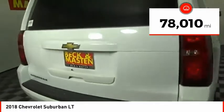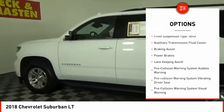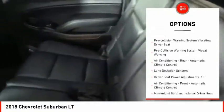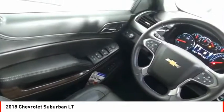Here are some of this vehicle's great options: power windows with safety reverse, remote engine start, active grille shutters, traction control, stability control, roll stability control, front suspension type: strut, auxiliary transmission fluid cooler, braking assist, power brakes.